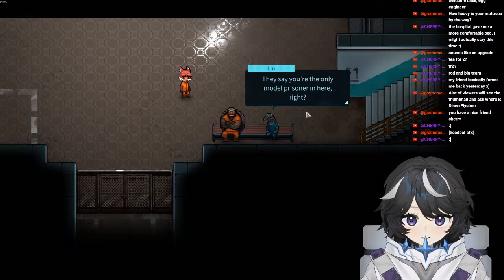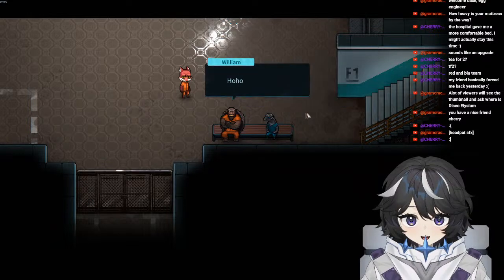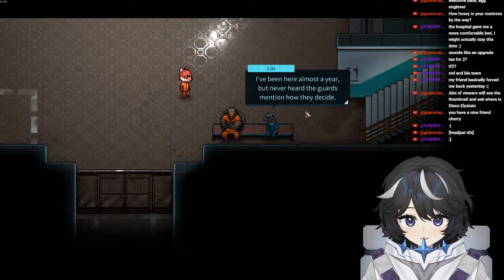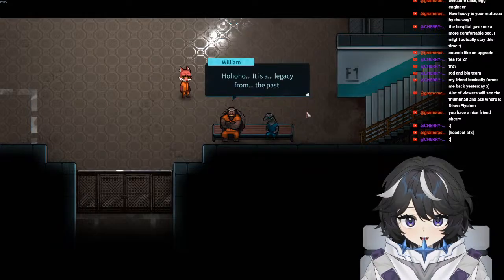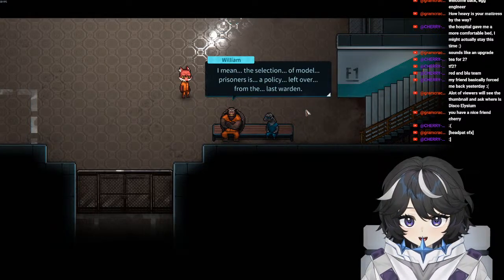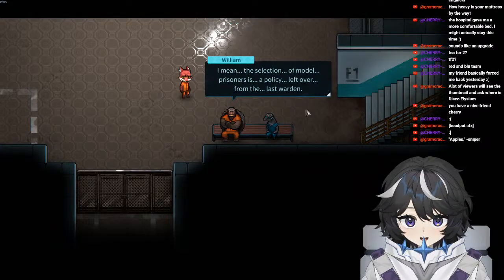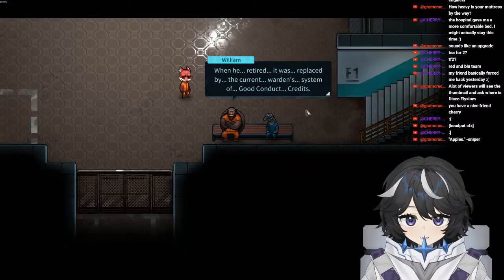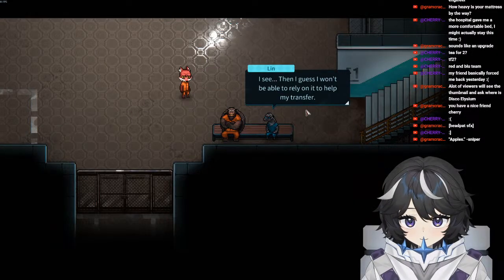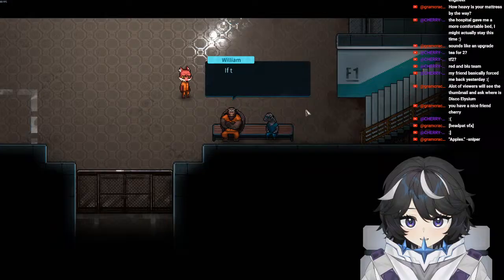Yes, ask away. They say you're the only model prisoner in here, right? Well, indeed so. Was wondering, how'd you get that special status? I've been here almost a year, but never heard the guards mention how they decide. It's a legacy from the past. I don't get what you mean. I mean, the selection of model prisoners is a policy left over from the last warden. When he retired, it was replaced by the current warden's system of Good Conduct credits. My status as a model prisoner is no longer available. I guess I won't be able to rely on it for my transfer.